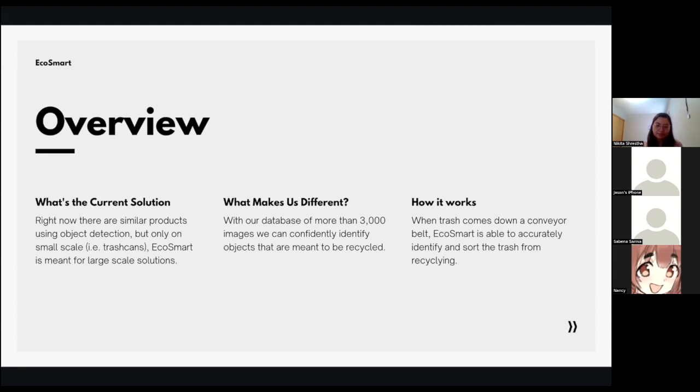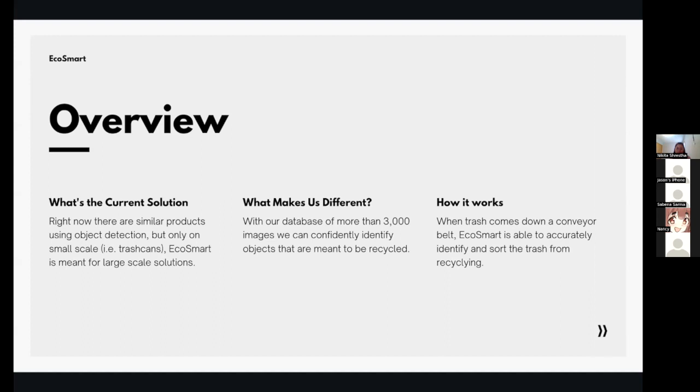And with our database of more than 3,000 images, it makes us different in that we can confidently identify objects that are meant to be recycled, despite if they may not look exactly like all of our pictures. Like I said, the way it works is when the trash comes down that conveyor belt, we can have a camera set up, or even if people have their phone screens, they can look through and see which are the trash and which are the recycling. So it becomes much easier to sort through all that nonsense.